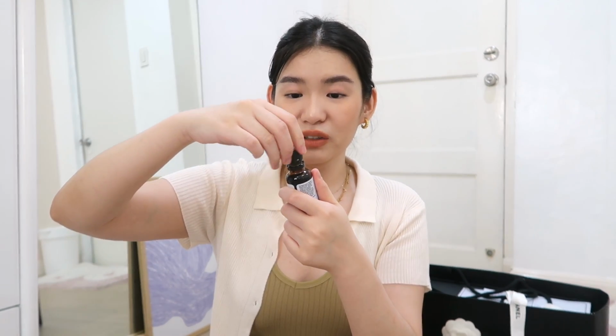I love essential oils. Last but not the least, I got myself a vanilla essential oil. So, wala kasing ganito sa Young Living. Wala din kasing ganito sa iba. So, gusto ko lang ng vanilla essential oil. Yes! Ito yung legit na vanilla amoy talaga. I got the 30 ml one. I'm super excited to incorporate this sa aking mga blends.